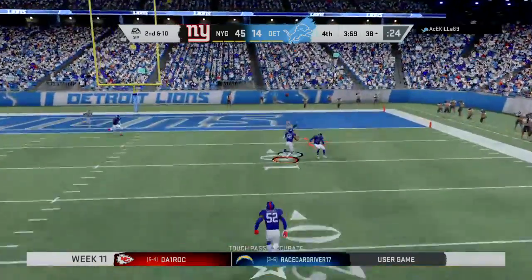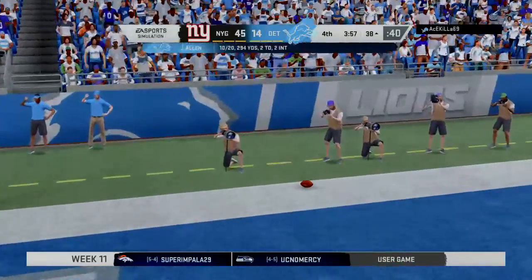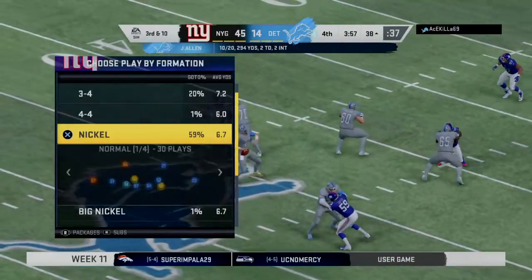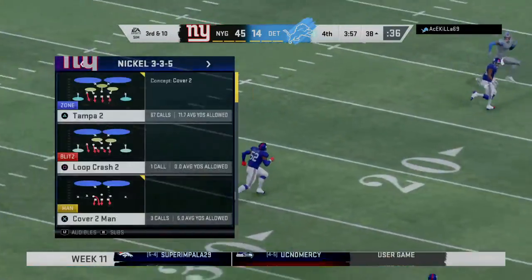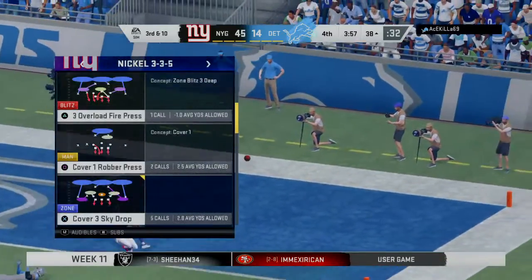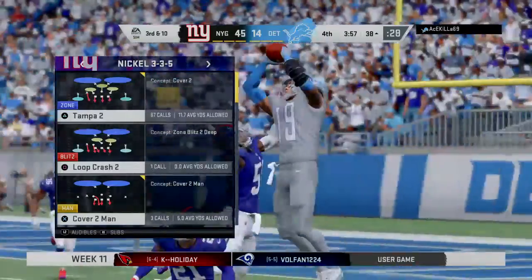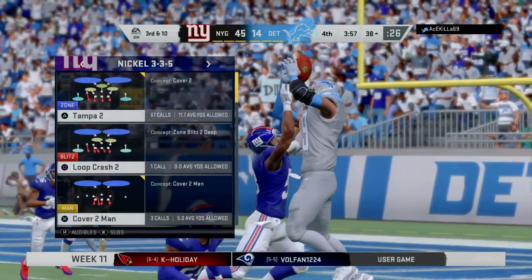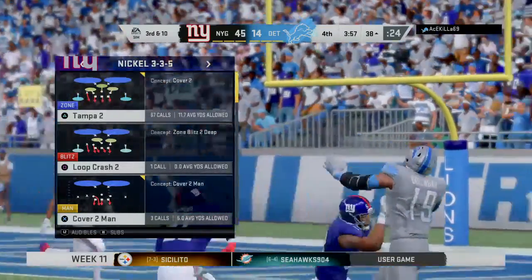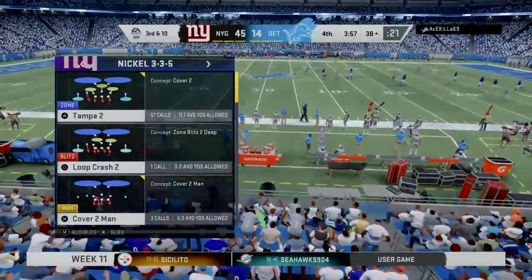Throwing deep for Galladay. And that'll be incomplete. Good protection that time, but they couldn't hook up on the long one. Now it's 3rd down. This defense is continuing to contest every deep ball that is thrown downfield. And, look, it doesn't matter whether you're playing man or zone. Eventually, that becomes man-on-man, and you've got to trust yourself and go up at that moment of truth and make a play on the football.